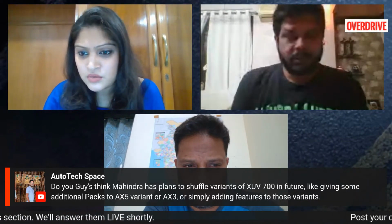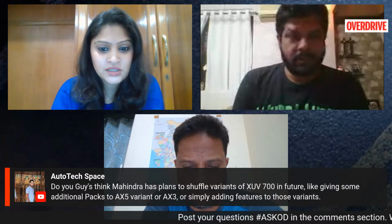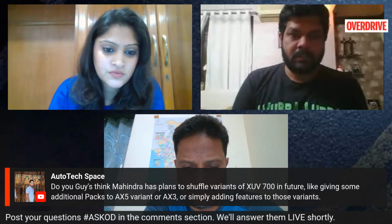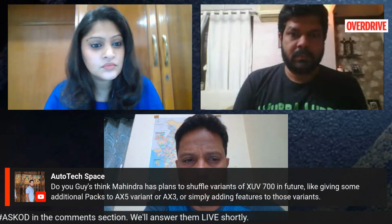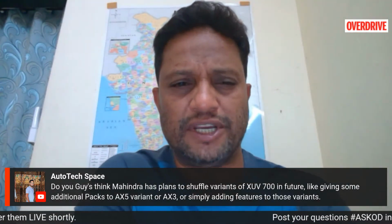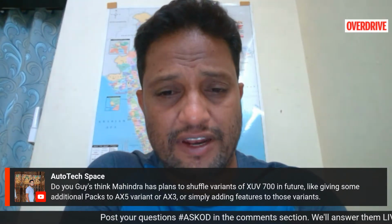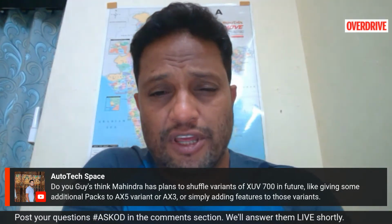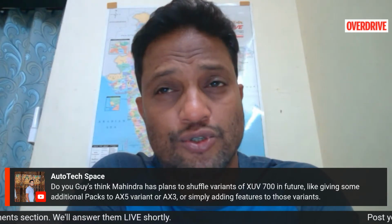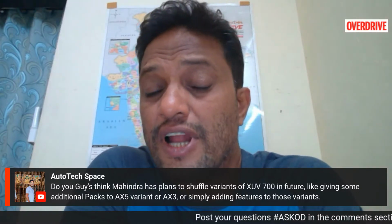Autotech Space wants to know, do you guys think Mahindra has plans to shuffle variants of the XUV700 in the future, like giving some additional packs to the AX5 variant or the AX3, or simply add features to those variants? Well, we'll see exactly what the variant mix is going to be like in the next few months. Keep in mind, right now, Mahindra's biggest challenge is delivering cars. We're hearing all sorts of scary stories where customers have been told to wait almost up to about a year, if not longer. In fact, another friend of mine who went in to buy the XUV700 was told that he could get delivery only sometime in June 2023. That's almost a year and a half away.